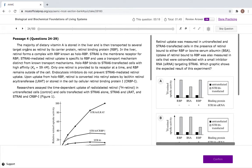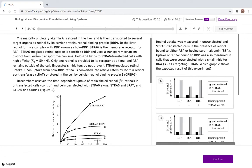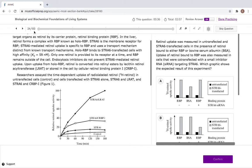All right, passage number 4. The majority of dietary vitamin A is stored in the liver and is then transported to several target organs as retinol by its carrier protein, retinol binding protein. Okay, this makes sense, retinol binding protein. In the liver, retinol forms a complex with RBP known as holo-RBP. STRA6 is the membrane receptor for RBP. Okay.